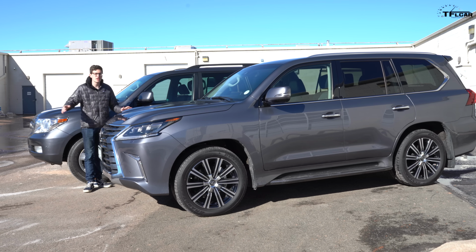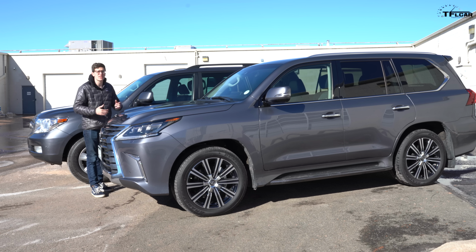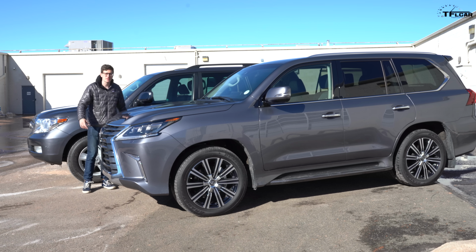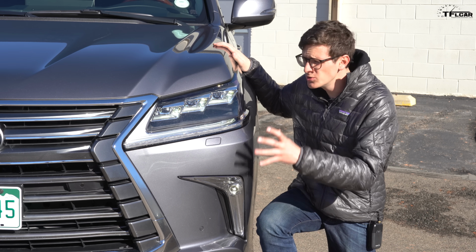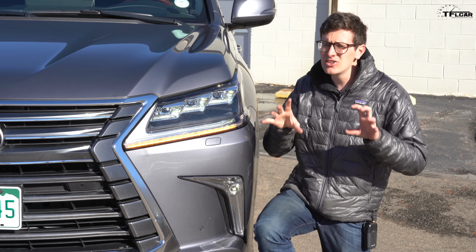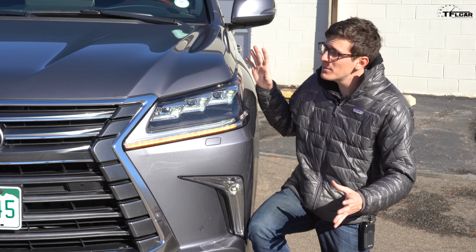This new Lexus is longer than this 08 Land Cruiser, and not just a little longer, over 5 inches longer. And the design front and rear is completely transformed. Take a look at the headlight design on this new LX. It is absolutely gorgeous. Yeah, the 08 Land Cruiser has halogens that do their job, but they're a little bit dull. This is by no means boring.